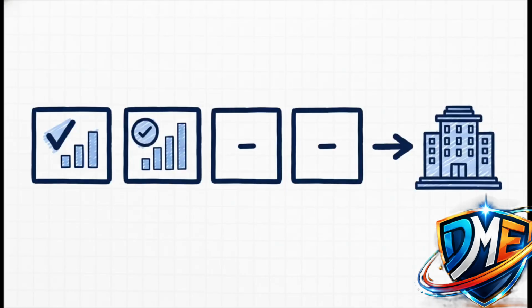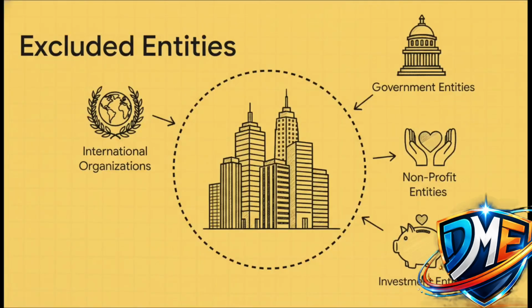And there's a very specific test to figure out when a company is on the hook. The rules kick in once a company's revenue goes over that €750 million mark in at least 2 of the 4 previous years. It creates a really clear and consistent trigger. But even for the big groups that cross that revenue line, certain types of entities are specifically carved out. These are generally what you'd expect: government bodies, international organizations, nonprofits, and some pension and investment funds. Basically, the types of entities these rules weren't designed to target in the first place.